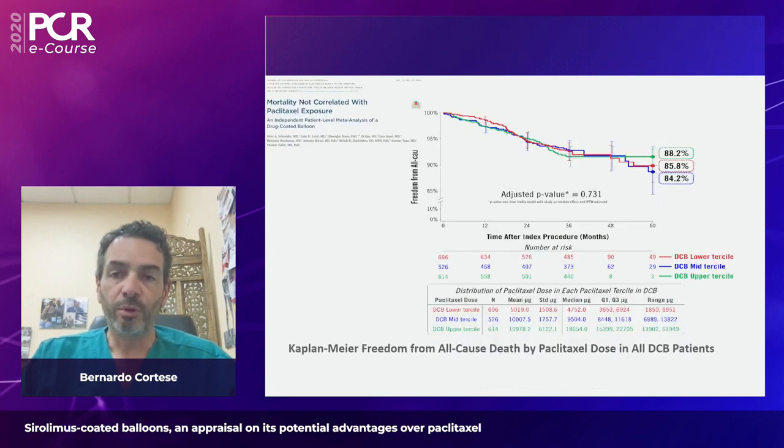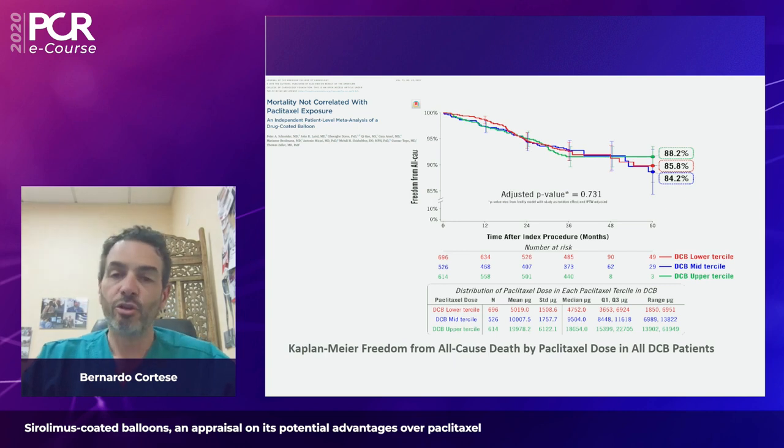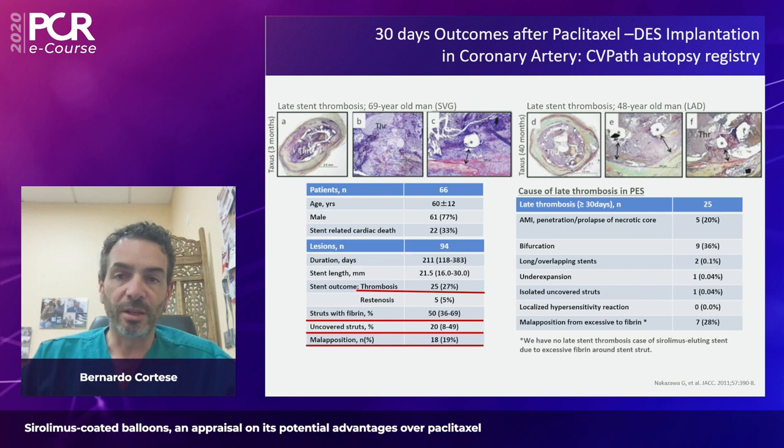And to put some more fuel on the topic, there is this analysis from the group of Schneider and Zeller showing how the total dosage of paclitaxel administered to peripheral patients was not associated with an increase in death, dividing the total dosages into treated sites for the three groups of patients. So there was no difference depending on the different dosage of drug administered by means of drug-coated balloon.